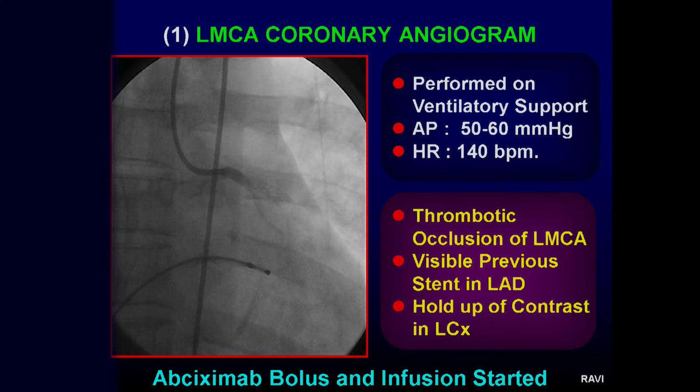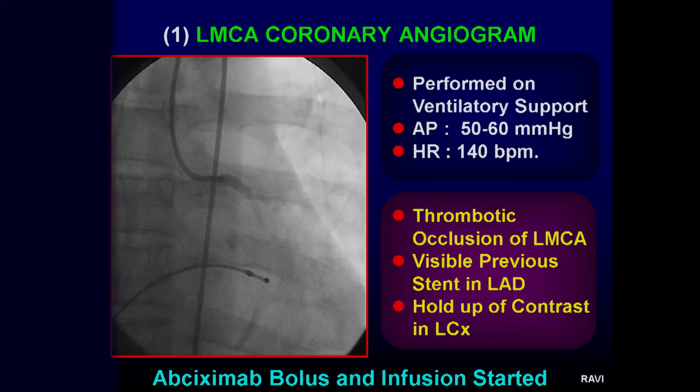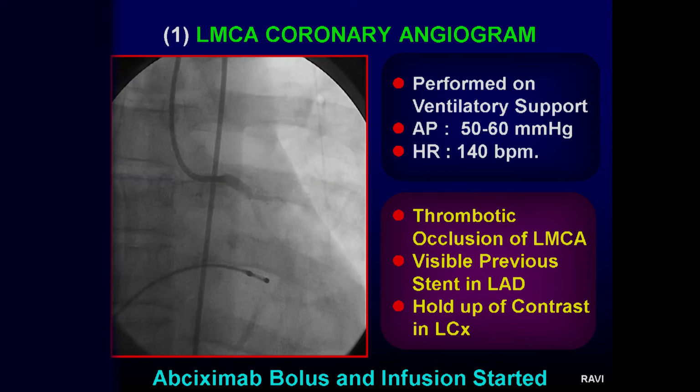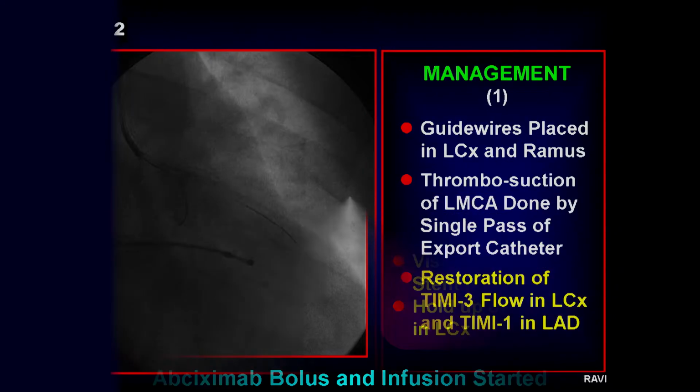And this was his angiogram. You can see here that there is a total occlusion of the left main and there is a stent lying in the LAD. The first thing was there is a thrombotic occlusion which we analyzed, and we started giving him abciximab. There was some issue for a second whether we should put him on IIb/IIIa or not, but we thought we should first start poking the left main and restore the flow.